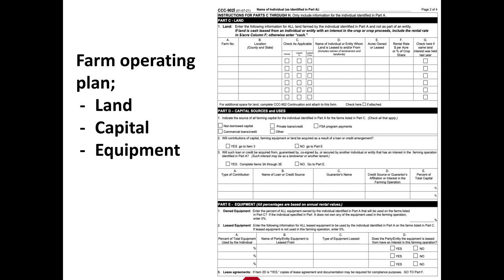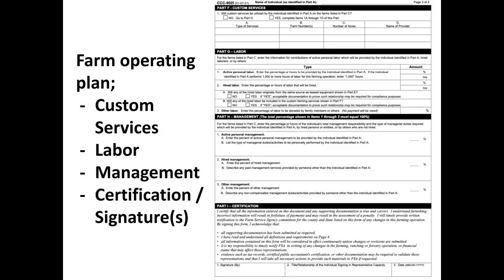You want to know about the land, the location, owned or leased, if it's renting, what the rental rate per acre or share crop, and the capital. You want to know the sources of capital there. And down to the equipment here, the percent that might be owned by you, or if the equipment's leased. So that's the kind of information they're looking for in the farm operating plan.